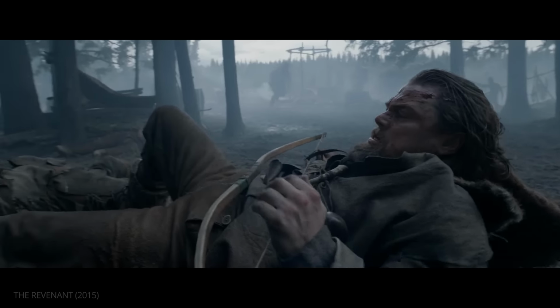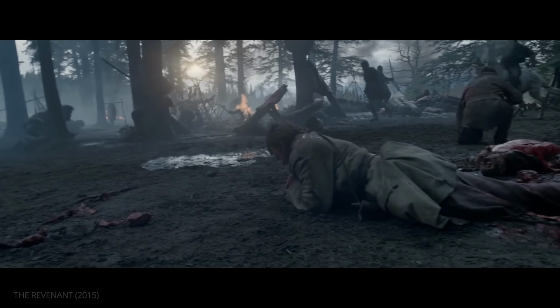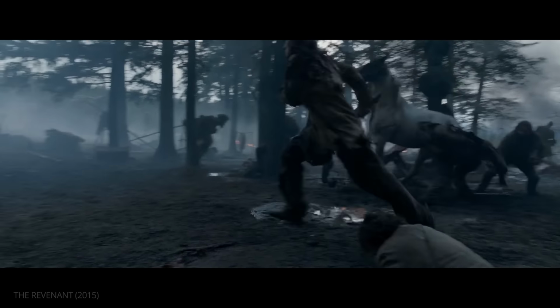In The Revenant, a dynamic wide tracking shot is used to capture the chaos of a battle and allows for multiple layers of action.